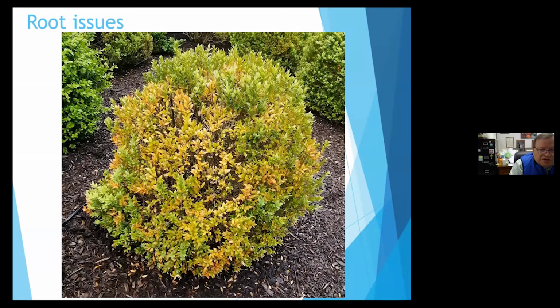And when I look at a boxwood like this, I really don't see anything that strikes me as a foliar disease. When I see a boxwood that looks like this, I'm thinking below ground problems, maybe planted too deep, too wet. It's not usually too dry that causes this, but there are some root rots too, like Phytophthora root rot or even black root rot.